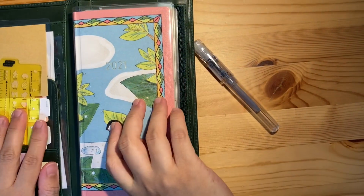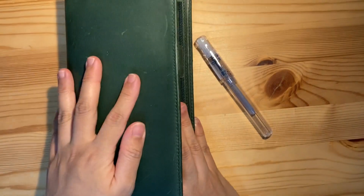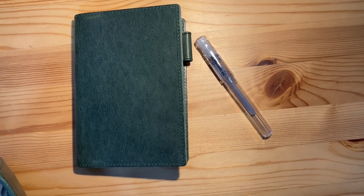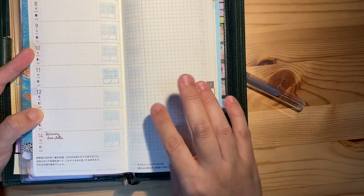Oops, like that. It's a wallet size planner, and the layout is a weekly layout, of course, like that.